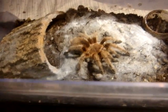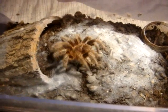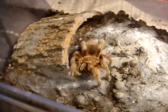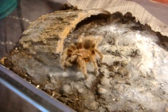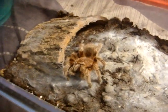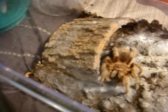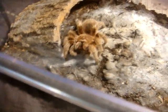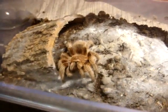This one here is my Grammostola rosea red form. Lois the redhead. Oh, that was very surprising. Normally she doesn't eat, and this time I got her. So you can definitely tell sometimes your rose hairs are very, very picky eaters. Sometimes they'll go on a feeding fast, just out of the blue, no good reason why, and then all of a sudden they'll eat like they never saw anything.